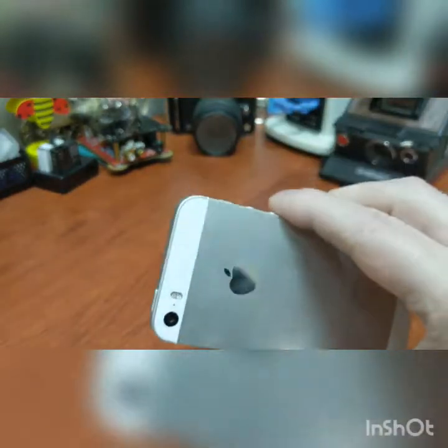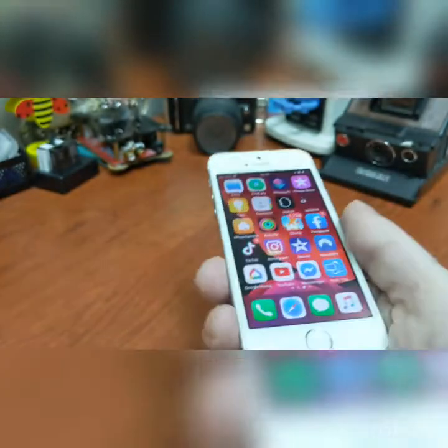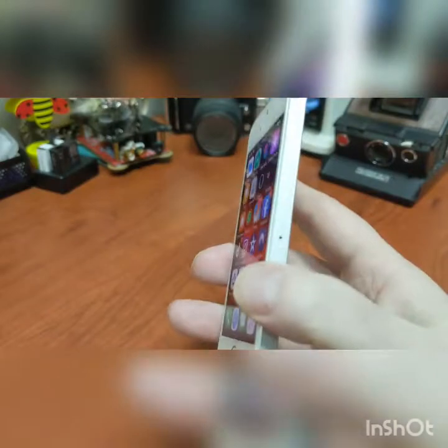And look, it's the price. I don't need to put a SIM on it. It is performing all these functions that I need it to do without having a SIM card inside it, which, by the way, is a nano SIM.